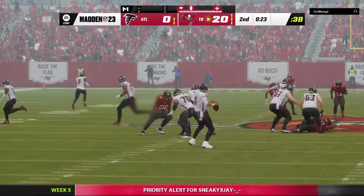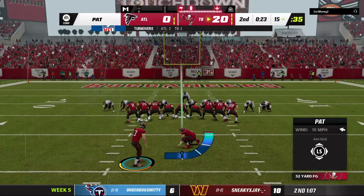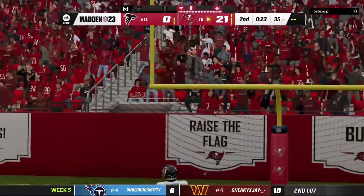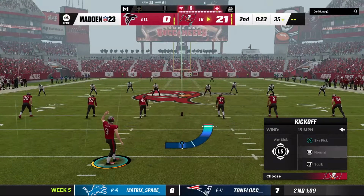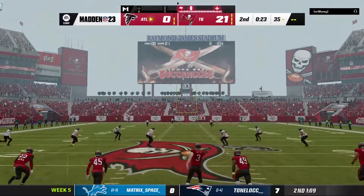Wow, this one is getting out of hand early. They add a pick six to the ledger now. A three-score lead still in the first half. And all that celebrating that you see and hear from those defenders is not just because they scored a touchdown on a pick six. It's because they're pitching a shutout in this one. Every defender's dream. Now it's Ryan Succop on after the touchdown to kick it away.